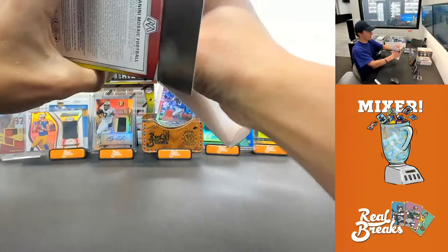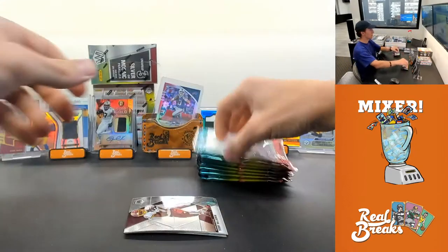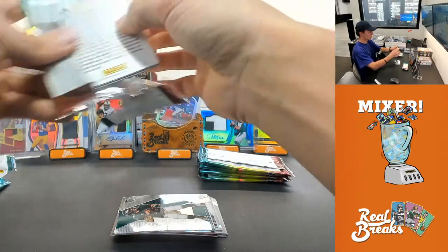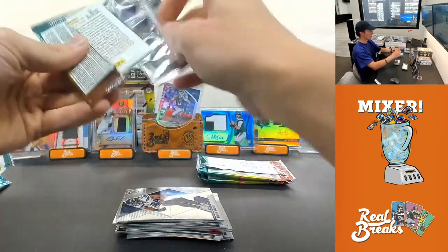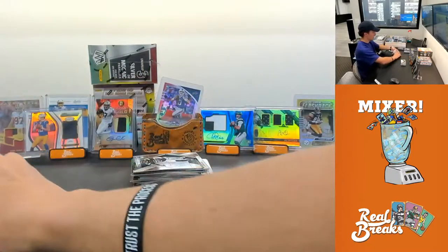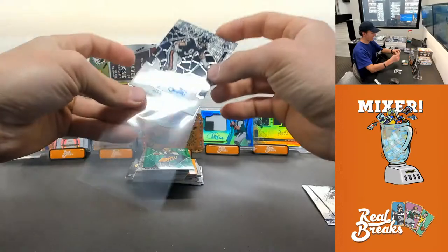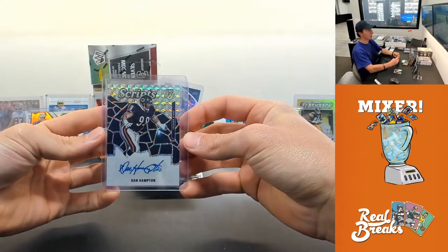All right, here we go with Mosaic. We're going to start with our blaster box. We got a Scripps auto out of the blaster. Dan Hampton. That's sick. Chicago Bears. Going to Rich Hell. Nice hit, Rich. Dan Hampton, Mosaic Scripps auto.